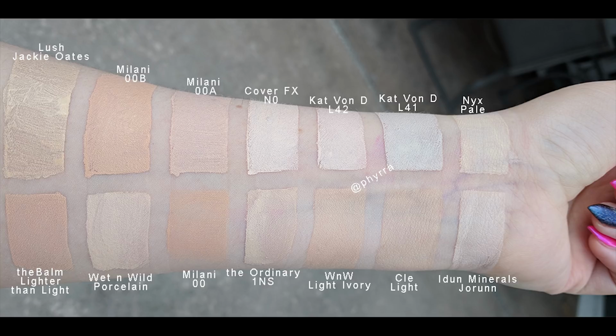That's actually my problem with Cover FX right now, is I really don't care for the formula of any of their foundations. The one that I like the best out of what they have is the Total Cover Cream. The shade works for me really well, but I definitely have to set it all over with a powder, or just the lightest touch will smear it off my face, which I can't stand.